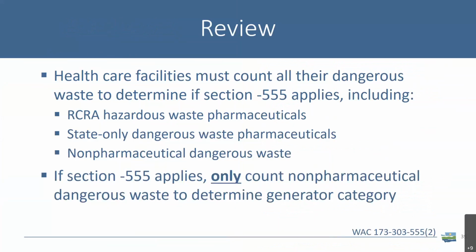Let's review. We went over the definition of a healthcare facility and that you must meet the definition for Section 555 to apply. We covered that a healthcare facility must designate their waste and count their waste. When counting, they must include RCRA hazardous waste pharmaceuticals, state-only dangerous waste pharmaceuticals, and non-pharmaceutical dangerous waste. A healthcare facility then must determine if 555 applies in order to know which requirements they must follow for managing their dangerous waste pharmaceuticals. If 555 applies, a healthcare facility only counts non-pharmaceutical dangerous waste to determine their generator category. Their generator category determines which requirements they must follow for managing their non-pharmaceutical dangerous waste.